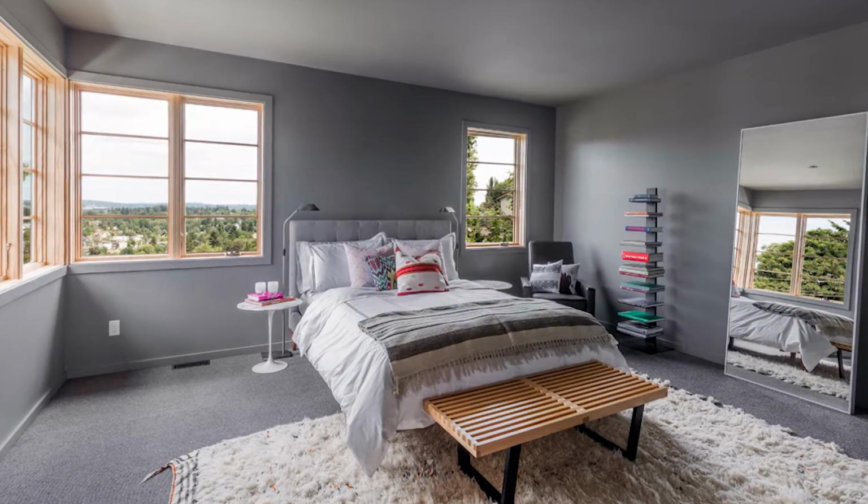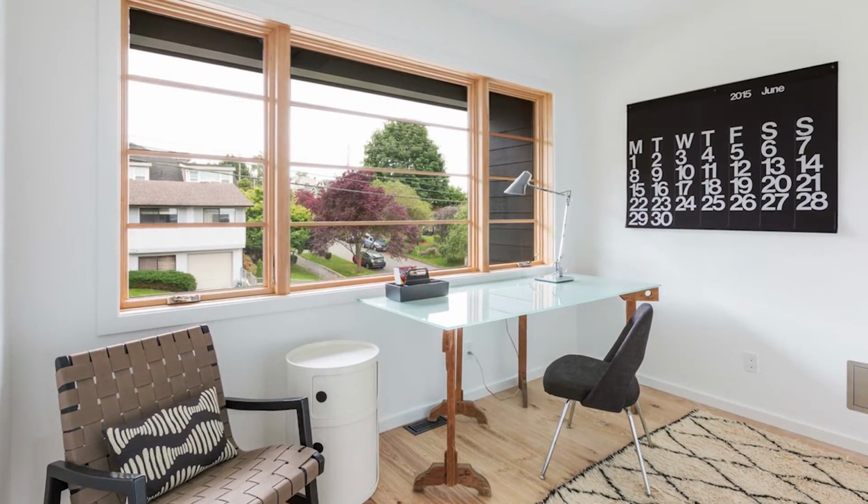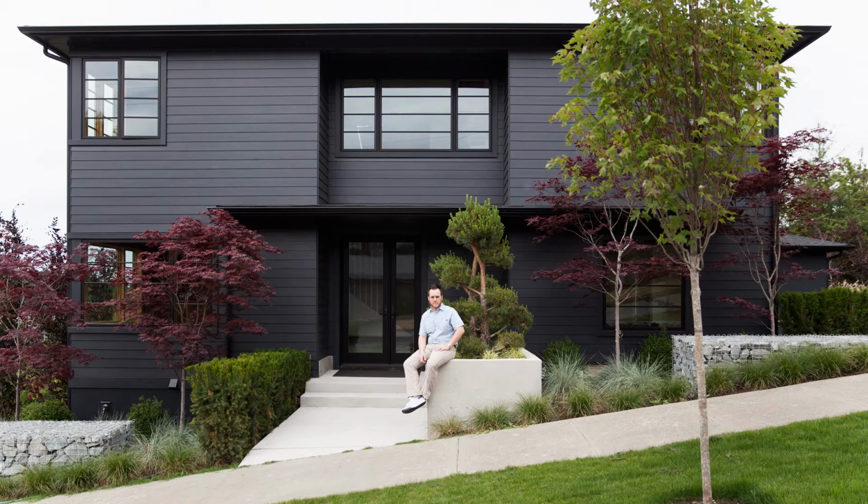Dustin, you do the interiors here, so I'm excited to see what you've done with the house. Yes, it's a little bit different than a retail environment, but essentially the same. I'll explain. Yeah, let's see for ourselves.